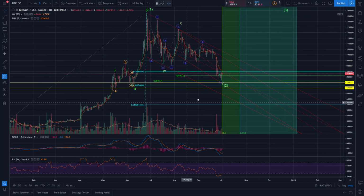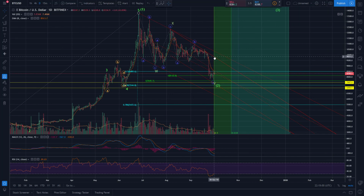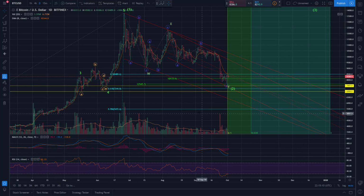So what I've basically shown here is the time relationship between how much time it took to do this initial impulse wave up and how much time we've corrected. Not just how much price we've corrected, I've already mentioned that, but how much time we've corrected. And right here is the 50% time correction. Now these time corrections don't always line up so perfectly, but I certainly like to look at them, and when they do line up, it's worth taking note.